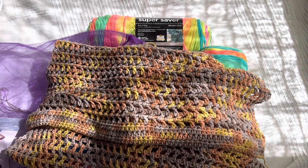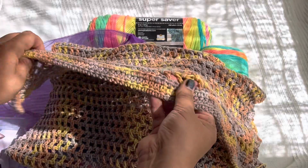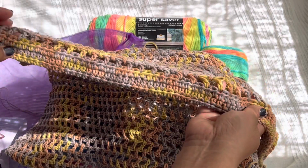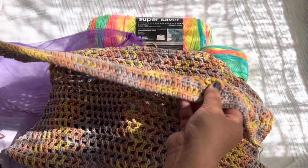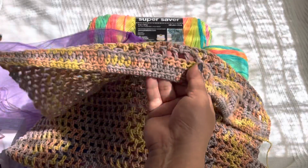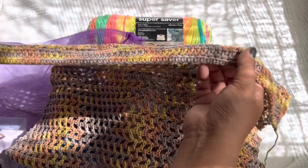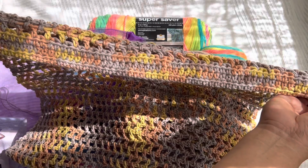We'll see what happens. I know in my last videos, I've been talking to you about the bottoms of my projects. So this is what I mean when I say I start a chain and then I do a half double crochet. This is a half double crochet. This is no ribbing. This is just a straight bottom to the top that I'm going to make.